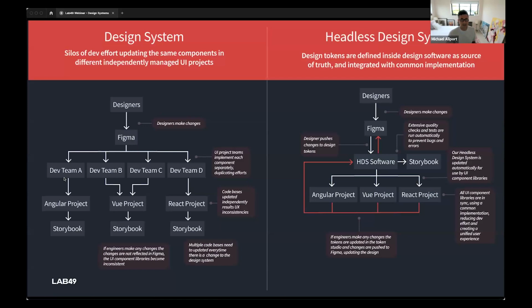And that really means that anything can be pushed from Figma into the different code repositories for multiple projects, all in different languages. And it actually works the other way as well, where changes in the code repository can be pulled back into Figma from these repositories. So it's this amazing, automated process that we're very excited about.